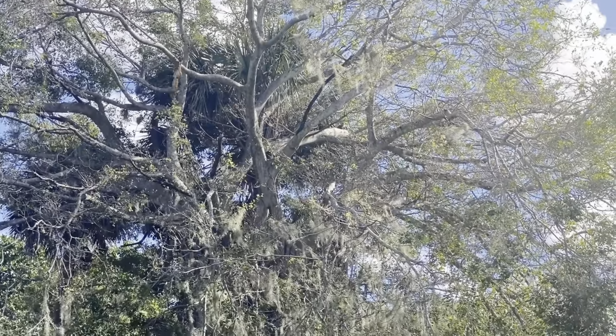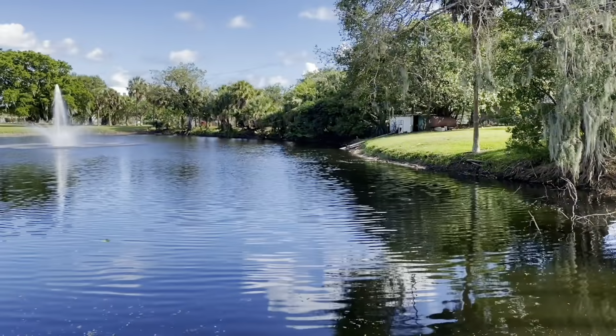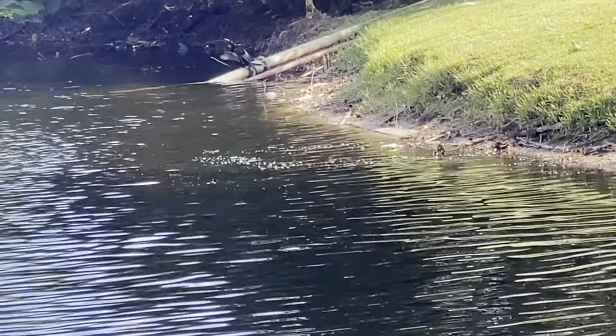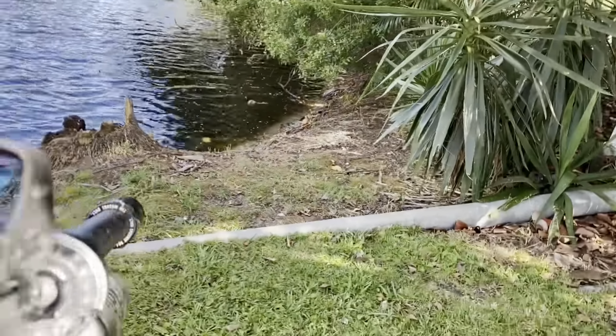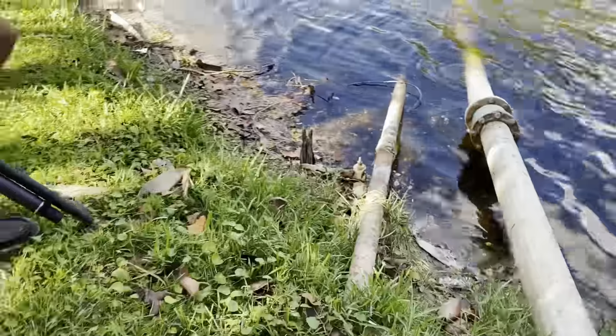There it is. There it goes. Knocked him down, fool. There it is. Well, look in the scope. Look in the scope. Is that him? Yeah. That's him floating right there. Quick, all right. I'm gonna go get him. Oh, smack. I think he's out. He's out, guys. Yeah. Where is he? Oh, cool. Nice.